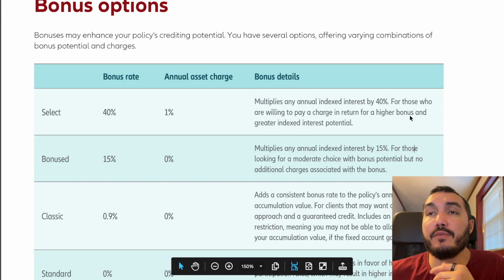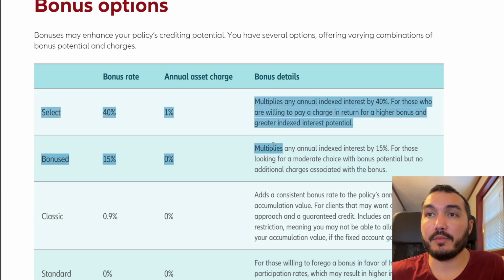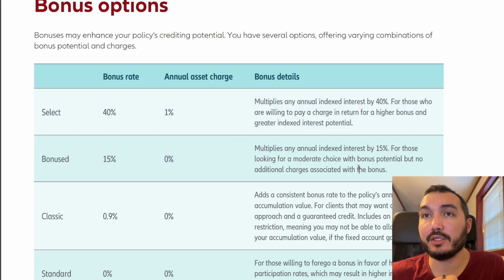And here's a chart of the bonus options. I've talked through a lot of this again as well. But if you're curious about how they describe it, here's how these index strategies work. Again, I recommend this select and bonus option. I think those are the best strategies.